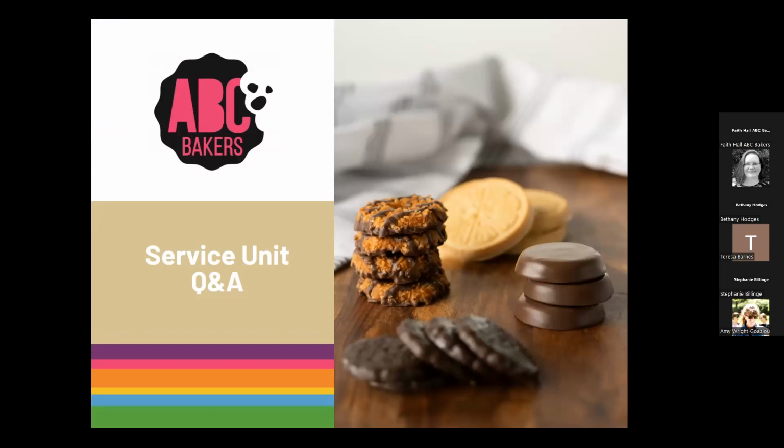So we do have a question for you, Faith. Someone's wondering how to best deal with damaged packages as the service unit cookie manager, and specifically, do those get entered by the service unit cookie manager into Smart Cookies, or do they deliver them to the cupboard for the cupboard to do that?